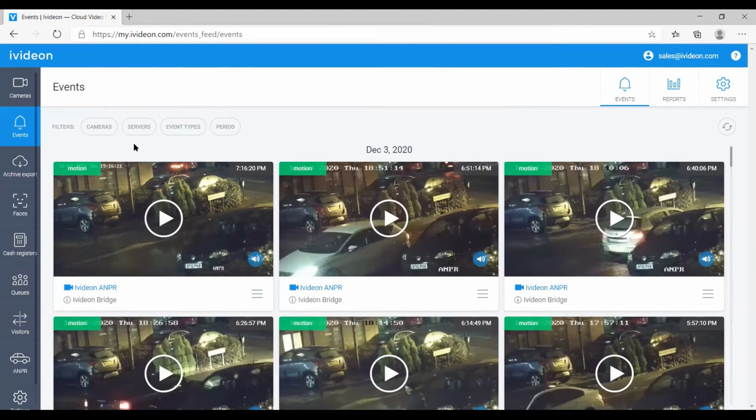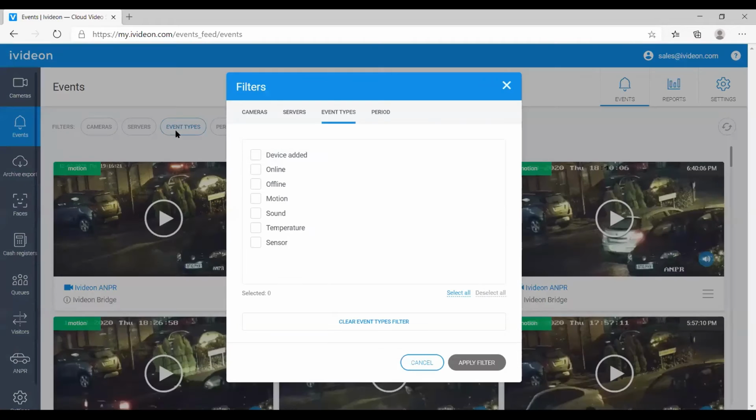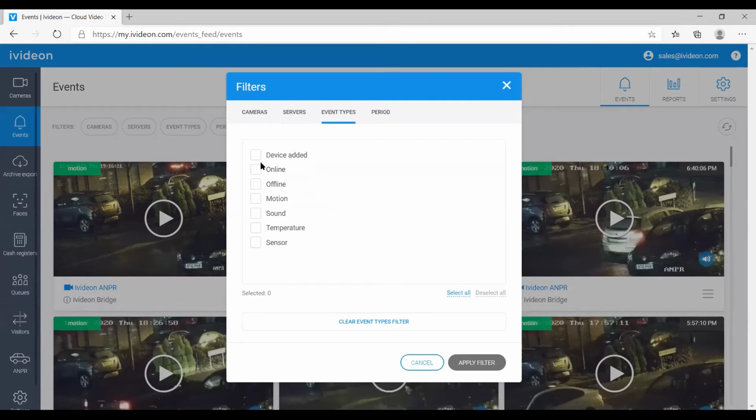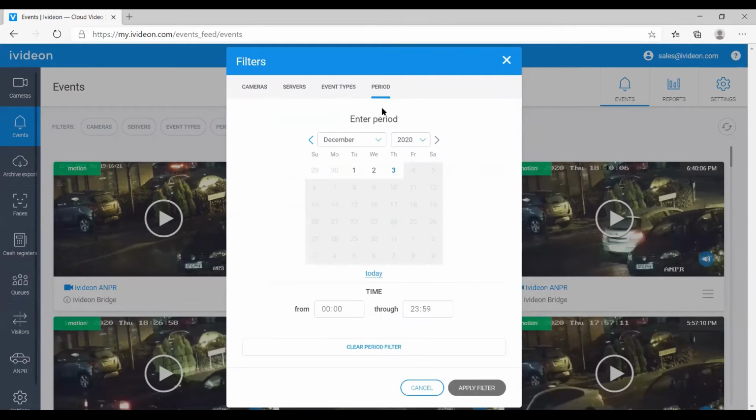So another thing we have is a very robust filter system. Right here we could filter by which camera we would want to watch the video from. We can filter by which server the camera is located at. We could filter by event type. We could filter by time period. So we could only view events from today or 2 weeks ago, or whichever we would prefer.